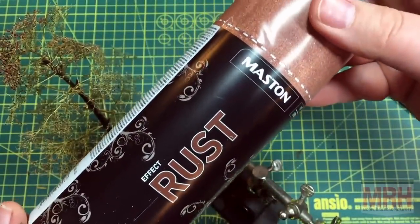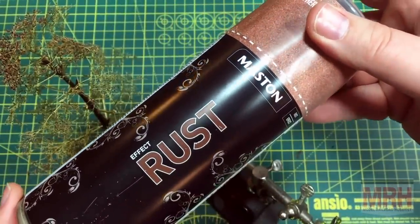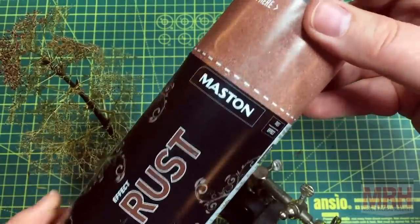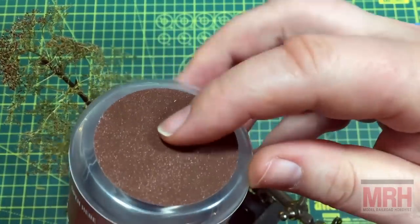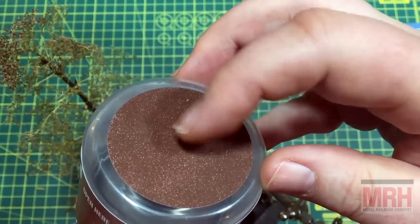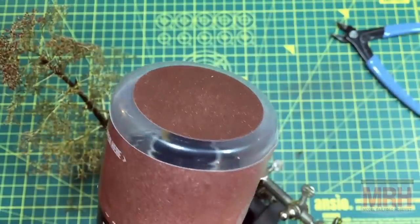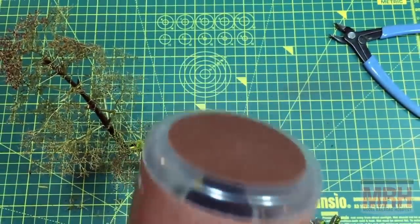This is just simply one which was really easy to get in a local store, and it's a kind of textured paint. You can see there on the lid, it's got almost a sandy texture to it. So any textured paint is going to be great for this next stage.